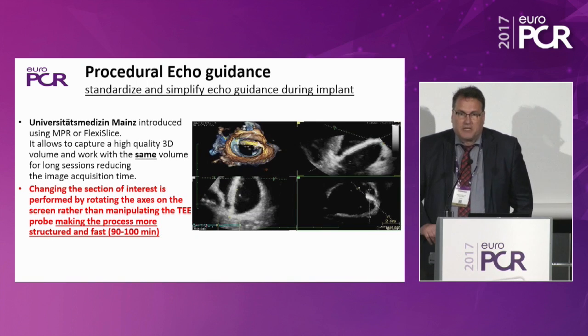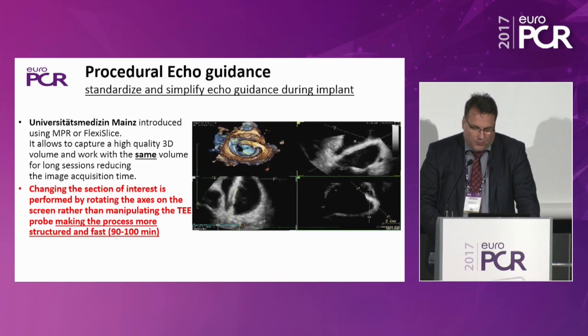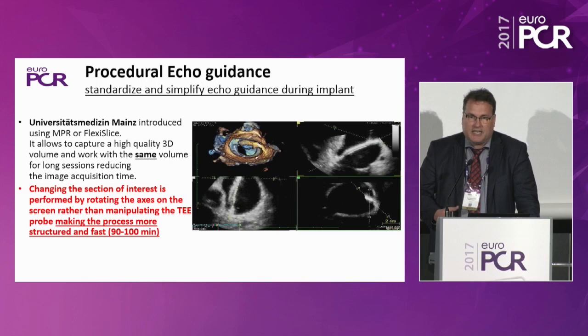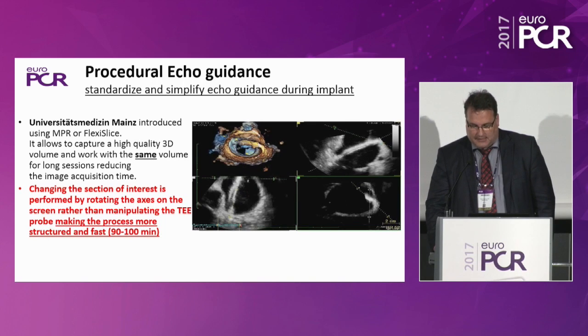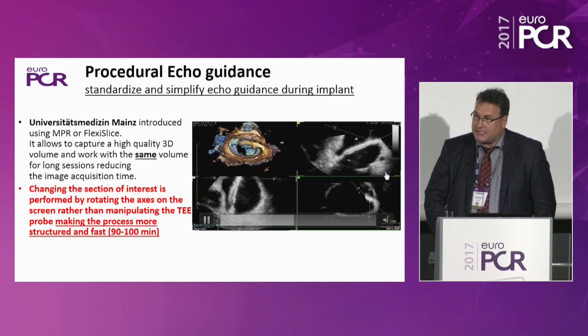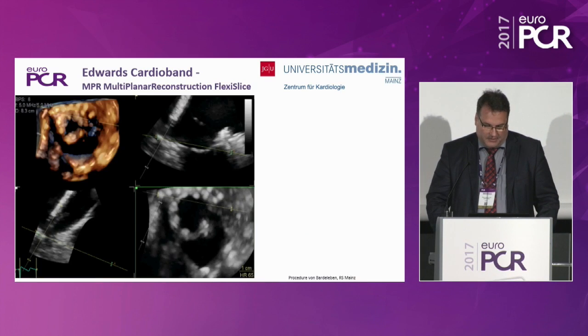So the first improvement after the first 20 or 30 implants was to include a multiplanar reconstruction, which is also called flexi-slice, in order to derive from the 3D data set the exact angulation of the catheter at each point, and also to identify the vessels. As you can see here in the upper right, you can nicely see a coronary sinus, and you are also able to see the circumflex artery in these different levels.